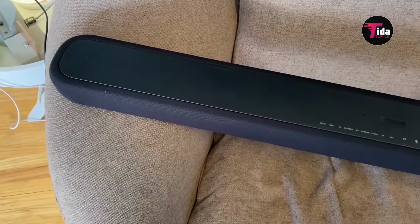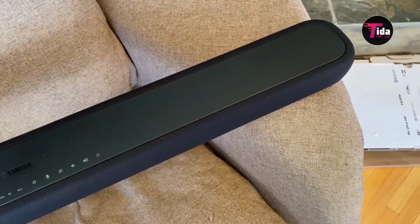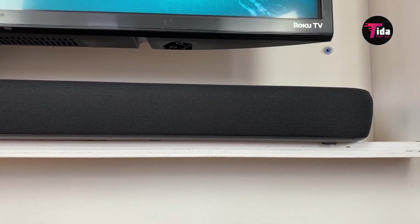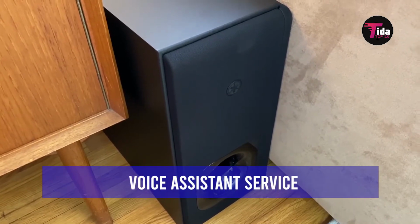Number 6 is the Yamaha YAS-209BL soundbar with wireless subwoofer. Apart from the Sonos Arc, which costs more than double the price of this Yamaha YAS-209, you don't run into a ton of soundbars, particularly in this price range, that have voice assistant service.